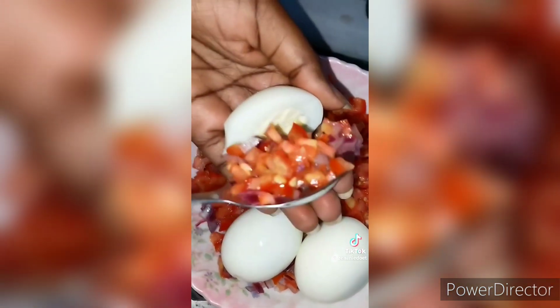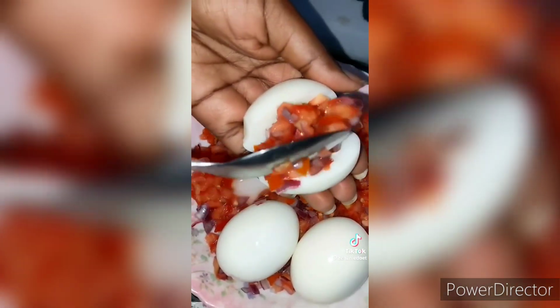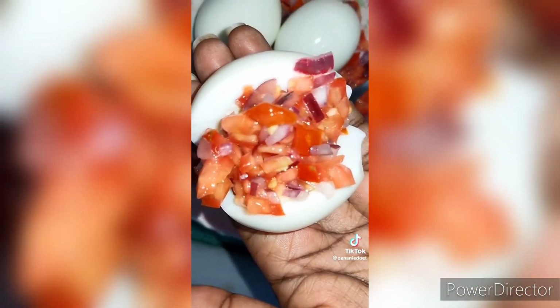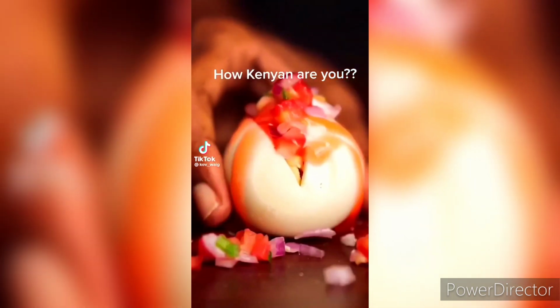Another Kenyan favorite is Mayai pasua, almost similar to Ghanaian boiled egg with pepper sauce. In the Kenyan version, a mixture of chopped tomatoes and onions known as kachumbari is added. Tomato or chili sauce is drizzled at the end to give it a saucy finish.